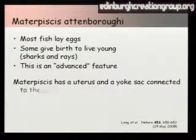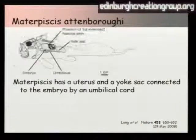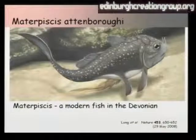And this is information coming from Nature, published May this year, no less, so it's hot off the press. But this fish has a uterus, a yolk sac connected to the embryo and an umbilical cord. And this was found in the fossil of this fish, which was dug up from the Devonian period. Right, so here we have a diagram, a picture of the fish actually giving birth.